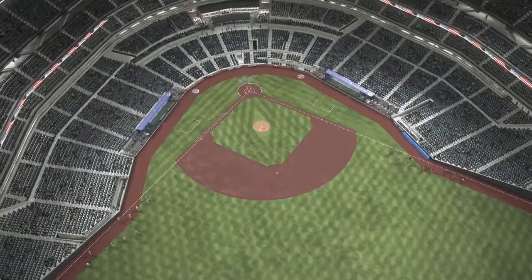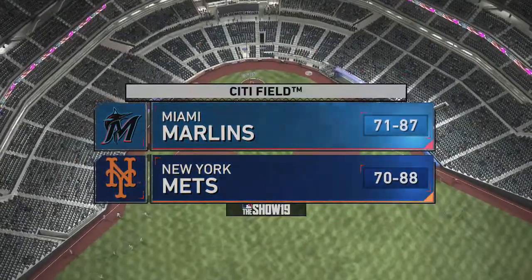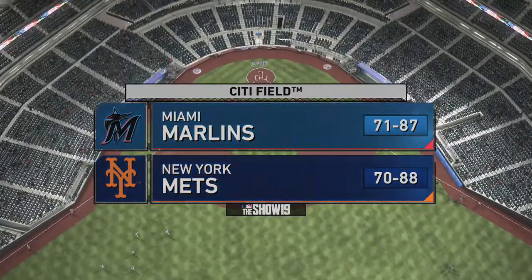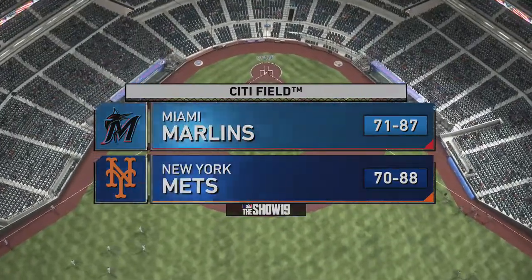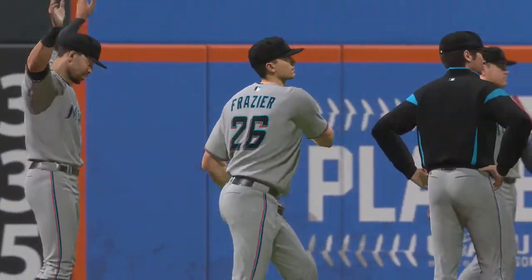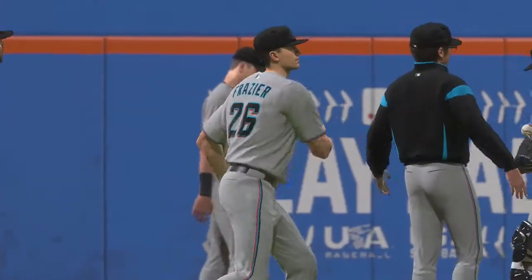From the borough of Queens, we're at the home of the Mets, Citi Field. We've got an NL East contest tonight between the Miami Marlins and the New York Mets. The Marlins will try to complete the series sweep on the road against their division rivals right after this.